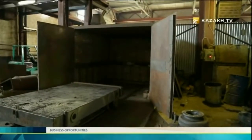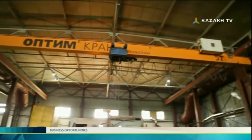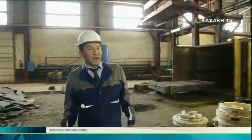There is also a crane beam with a lifting capacity of 5 tons. We have mastered the production of gray cast iron and high chromium cast iron.